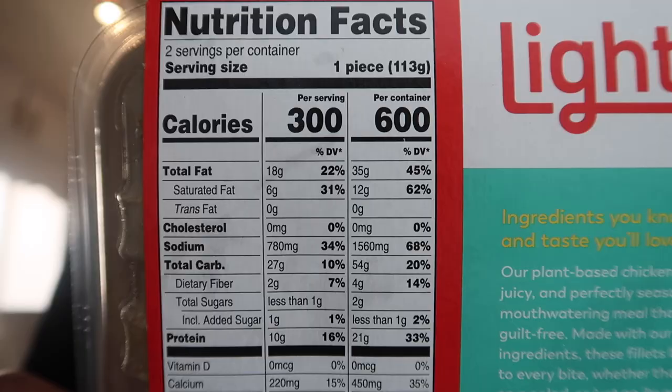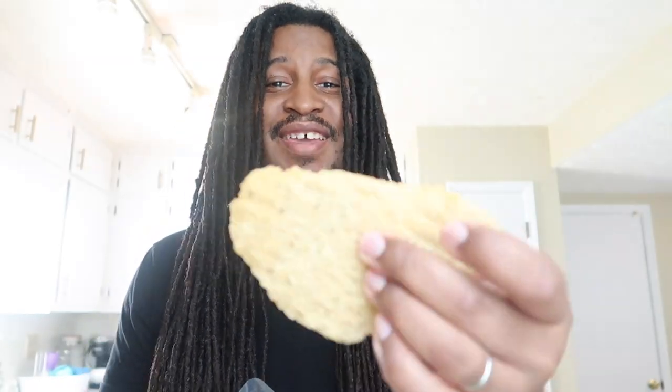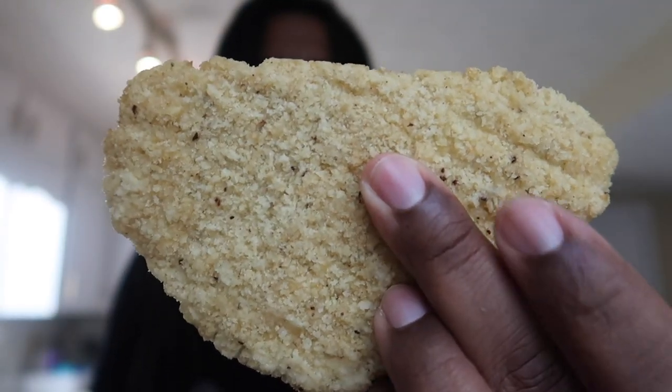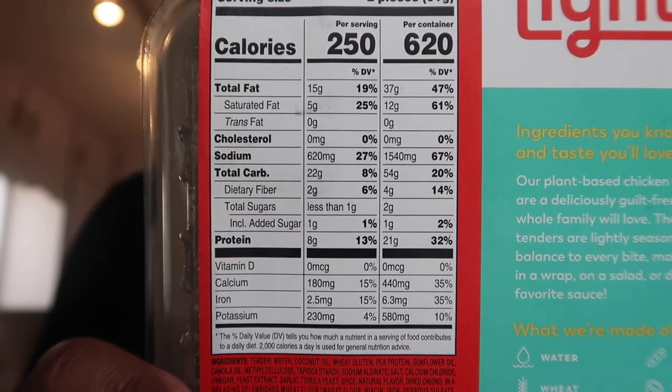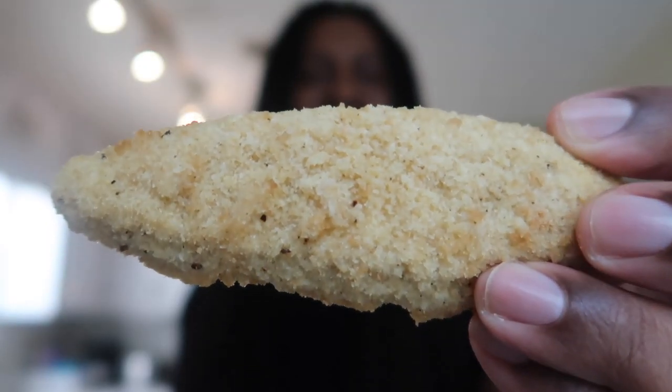All right, guys, so let's open these babies up and see what they look like. First up is the Lightlife chicken fillets. Smells pretty good, and it's pretty big too. Look at that. Look how big this is. Pretty big. Next are the chicken tenders. This one kind of smells like tuna, so that should be interesting. But next up, we got the crab cakes.